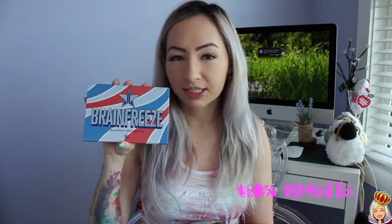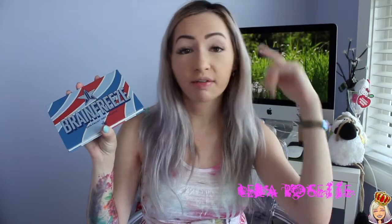Oh snap. So this is the Brain Freeze palette. I feel like it's a little bit thicker than the other palettes that were released previous to this one. So this is what the Brain Freeze palette looks like. It reminds me of a slushie or like one of those firecracker popsicles that you get on like the 4th of July. We don't have the 4th of July in Canada, but we always have those popsicles and that's what they remind me of, like the 4th of July. Anyways.